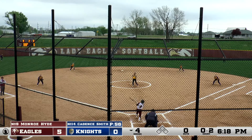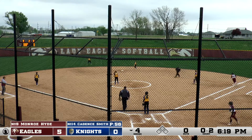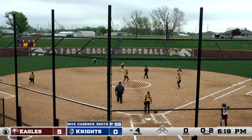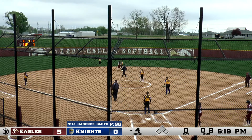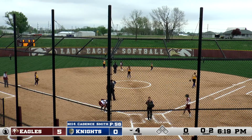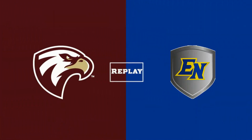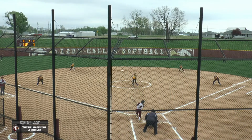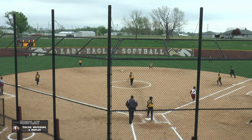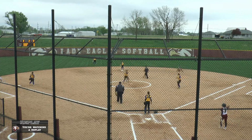Third pitch, knocked deep center field and able to touch the fence, and Monroe Hyde safe at second base. Number 2, Casey Snyder up to bat for the third time today, and that is 8 hits on the day for Columbia City so far.